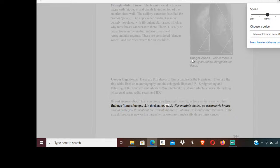Breast asymmetry. This is common and normal, usually, as long as there are no other findings, lumps, bumps, skin thickening, etc. For multiple choice, an asymmetric breast should make you think about the shrinking breast of invasive lobular breast cancer. If the size difference is new or the parenchyma looks asymmetrically dense, think cancer.